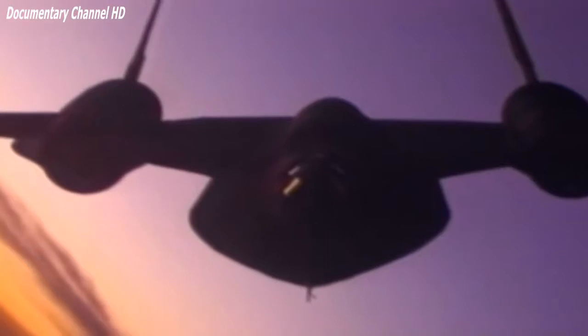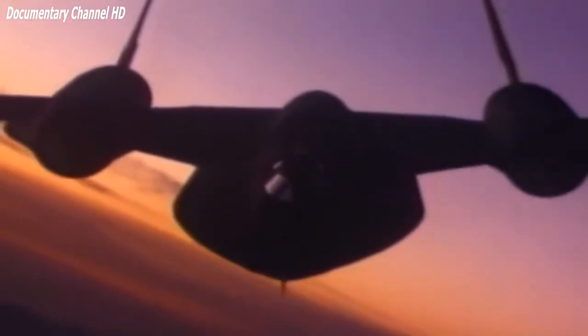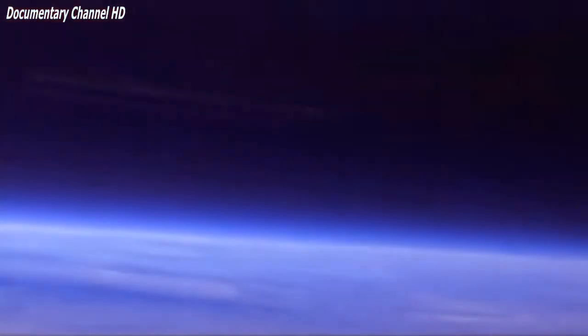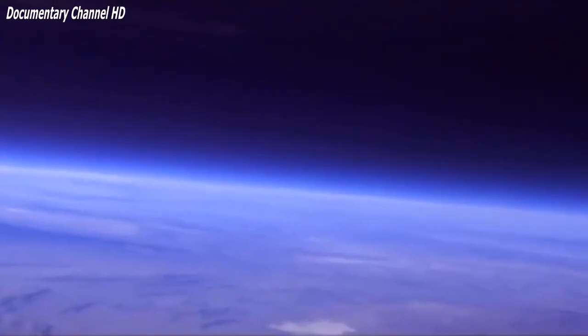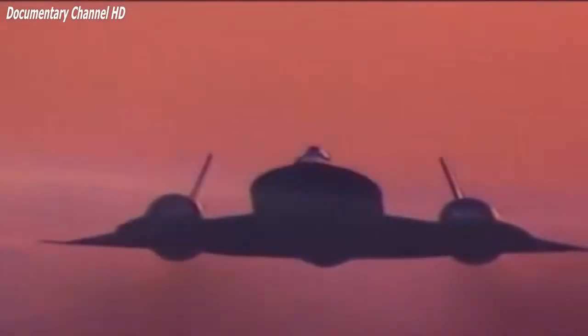For the crews flying in the top 1% of the atmosphere, it gave them a unique perspective on the world. The first thing that you notice that's phenomenal is the change of the sky color. At about 60,000 feet, the sky turns a deep indigo steel blue that is so mesmerizing. You just want to look at it. It's fascinating.